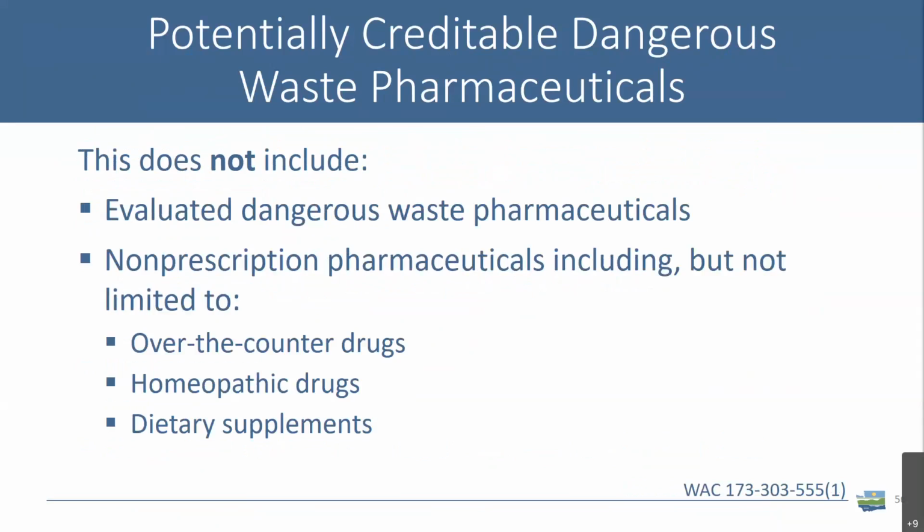Pharmaceuticals that were evaluated by a reverse distributor as not receiving credits cannot continue to be sent to a reverse distributor. These must be managed as non-creditable dangerous waste. Remember, there must be a reasonable expectation to receive credit for the pharmaceutical to be able to continue to send it to the reverse distributor.